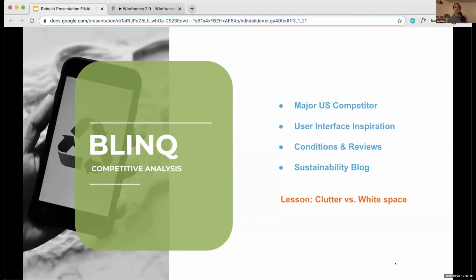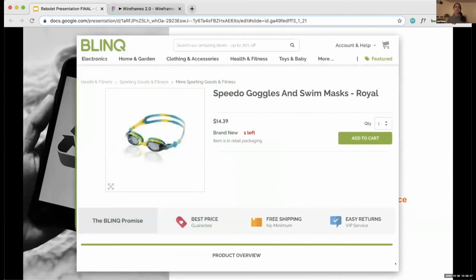Starting here, this is a Blink product page. Nothing too remarkable here, except for what we were really focused in on was how they handled the question of product condition, again, being a reseller, as well as the limited stock that Merrick also mentioned. Here you can see it's a brand new item. It tells you that it's in the retail packaging and that there was one left.